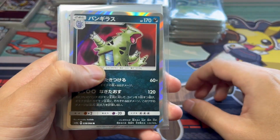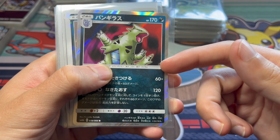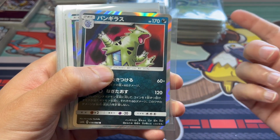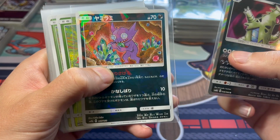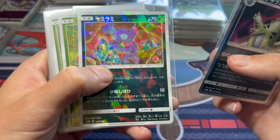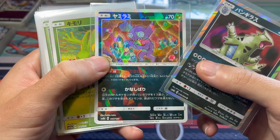More Sun and Moon holos. I love the Champion Road holos that reprint the old cards. So the Neo Tyranitar reprinted here as a Sun and Moon holo. Here's a reverse from GX Ultra Shiny. It's pretty cool.